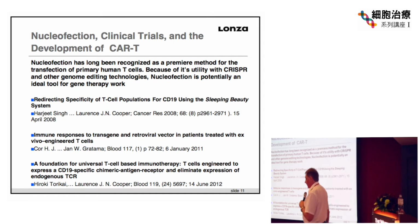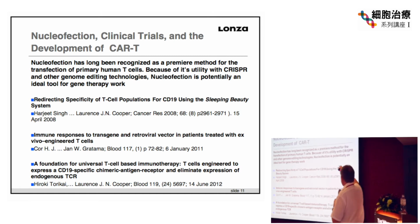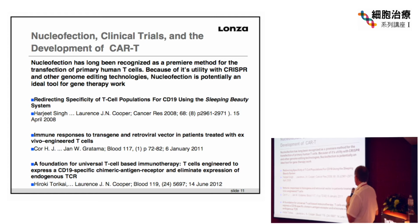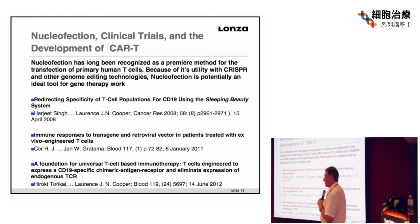Nucleofection has been in clinical trials before the FDA. Here are several CAR-T publications for CAR-T work that's been done with clinical trials. Two of these involve Lawrence Cooper from MD Anderson down in Houston, Texas. Dr. Cooper's now moved on to Xiopharm, and he's working on CAR-T there. So basically, nucleofection is not a stranger to clinical trials or the FDA.